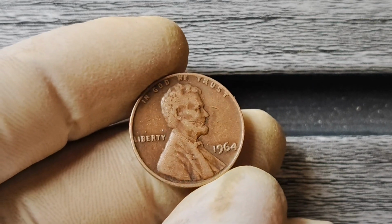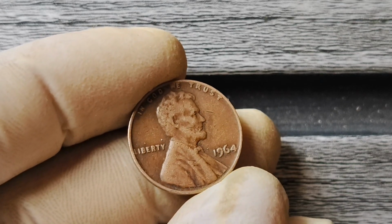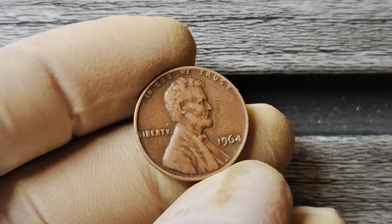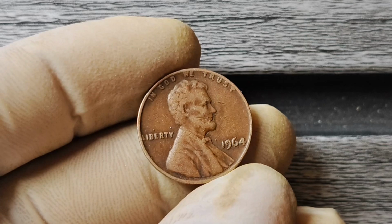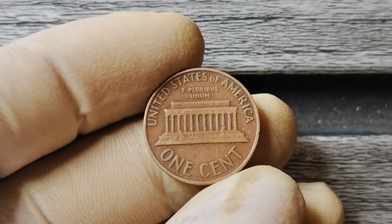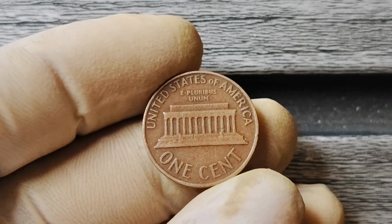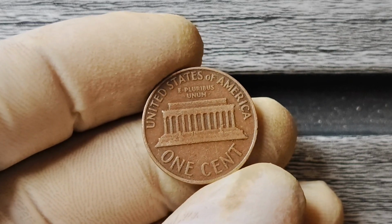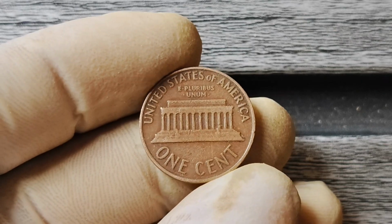Now, let me tell you a quick story. A few years ago, I was at a flea market, casually browsing through an old coin dealer's collection. I picked up a few Lincoln pennies just for fun. Later, I was sorting through them, and boom, I saw a 1964 penny with no mint mark. My heart was racing. I mean, I felt like I had just won the lottery.